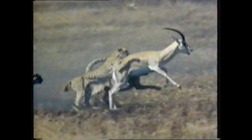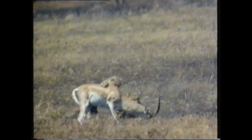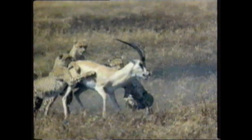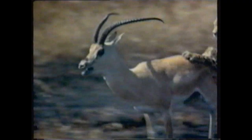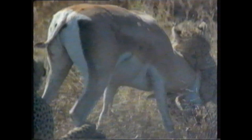The gazelle is twice the weight of each cheetah. It's too heavy to drag down, and its horns are lethal weapons. But the youngsters are desperately hungry, and in their inexperience, will take desperate risks. Only by perseverance and the advantage of numbers do they eventually overcome their quarry. Only by luck do they escape injury.